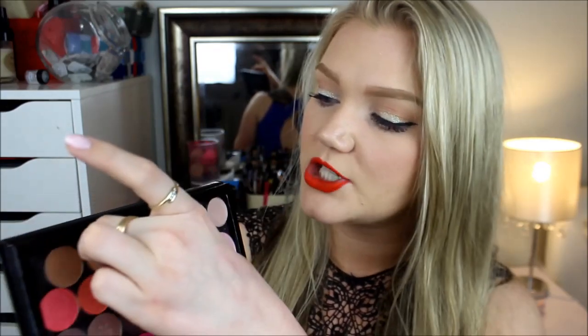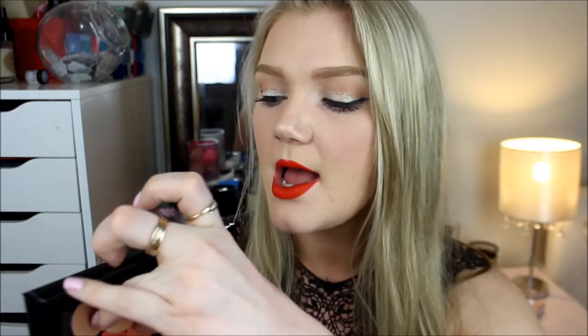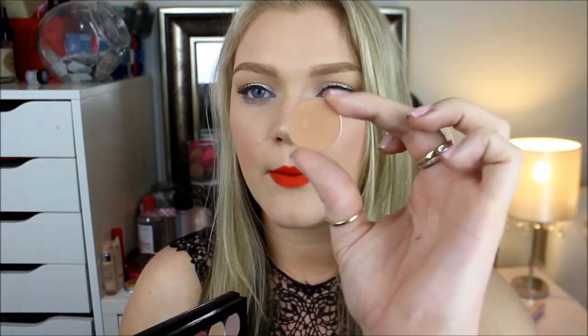I ended up getting these two top colors, which I believe is in Peach Smoothie, which is this gorgeous color here. I use this in my crease every single day. And then also, which one's this? This one's in Creme Brulee. I use this one in my socket every single day as well, and usually on the lower lash line just to smoke it out a little bit. So I got those two, the Z palette, and that beautiful pigment as well. So that's everything that I ended up getting from Makeup Geek.